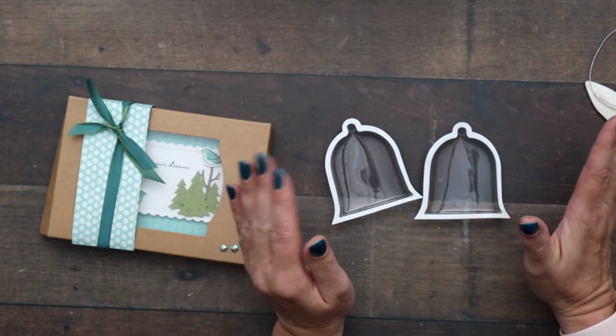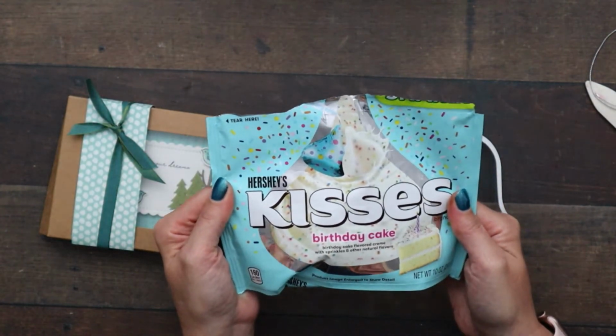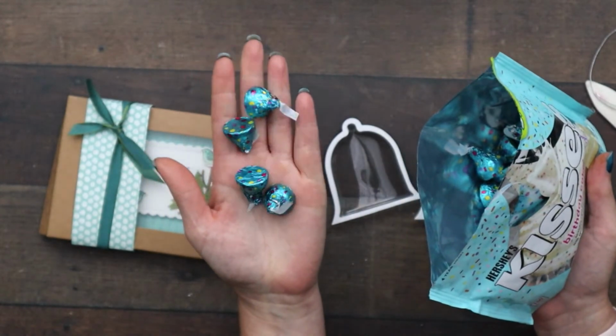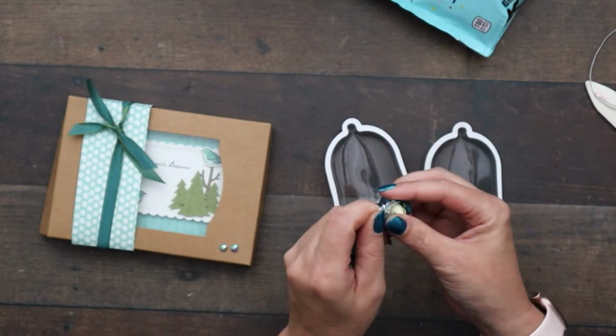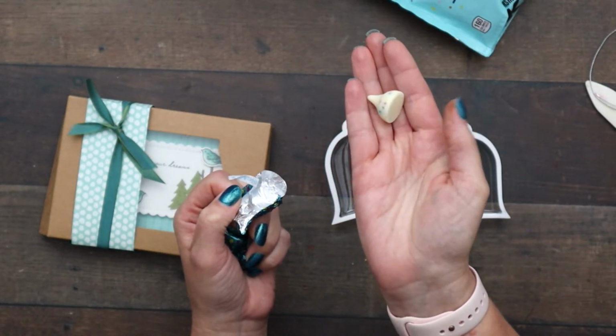Okay, and along with that theme, wait till you guys see these. This is super cute. We've got birthday cake Hershey Kisses. So if you want to send a little kiss to somebody and make it fun, we've got birthday cake. And hold on, I'm not putting this one inside because I'm going to eat it. But just so you can see what a birthday cake Hershey Kiss looks like.